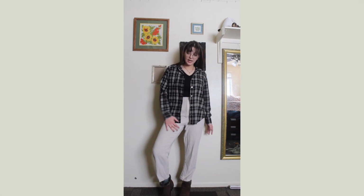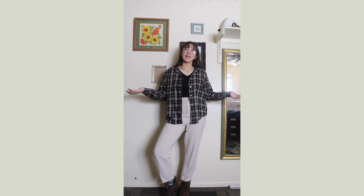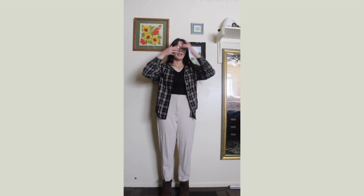But I made these nice linen pants. They are so comfy. And it's the middle of winter right now. There's tons of snow outside. But I'm still wearing linen pants because actually, they still keep me kind of warm. I don't know how, but they do.